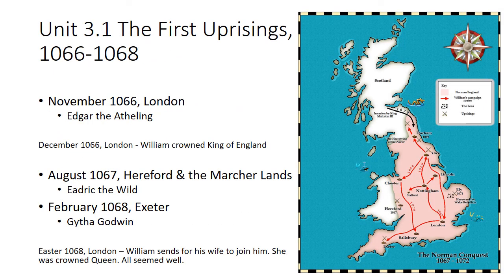The event which brings this chapter to a close is in Easter 1068. William sends for his wife to join him in London, and she is crowned queen. He feels that now London is safe enough for her to come and join him, and he's hoping that with the friendship of the English earls and the fact that Edric and Geitha have fled, he is now going to be able to settle down. All seems well.